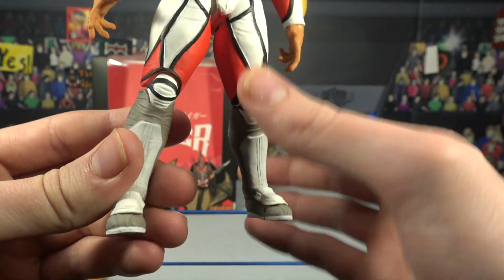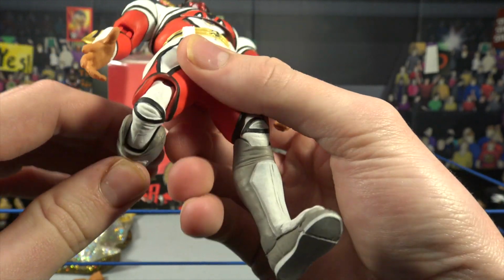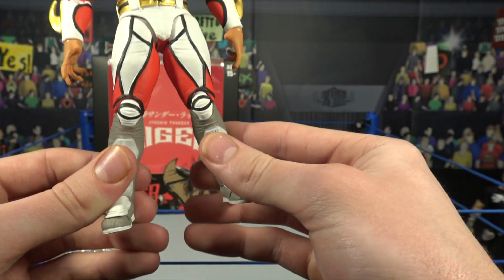There's a look at the knees. No knee pads for this guy, but still absolutely amazing looking. Of course, double jointed knees as well. Oh my gosh, I'm going to get this guy in some amazing poses.